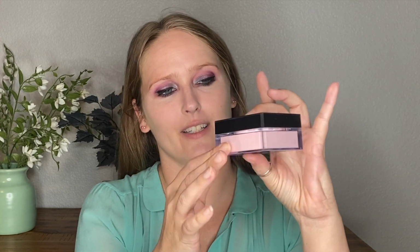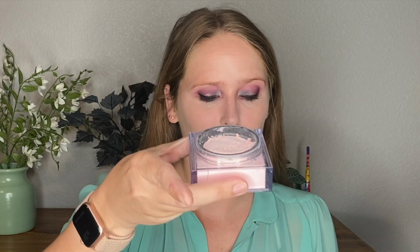I do have a setting powder. Okay, I wanted this setting powder for so long, and it was sold out forever, and then it finally came back, and I snagged it, and it sold out again, so I was like, I must hold on to this, because it must be amazing. We are talking about the Huda Beauty Easy Bake setting powder in the Cherry Blossom Cake color. So it's this beautiful pink color. Now, the first time I used it, this is what it looks like.